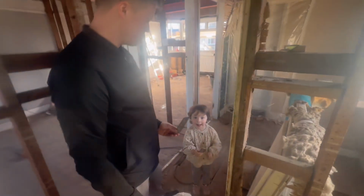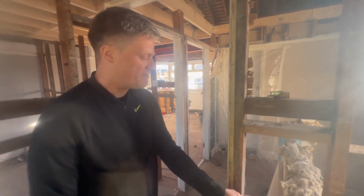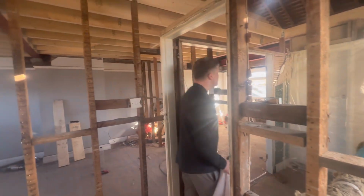To play with nails here, Andy. Look at that. Safety on site. Are you going to be a builder? She's doing a lot of skiving, I think.